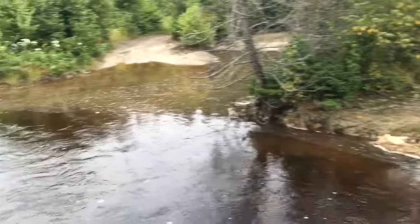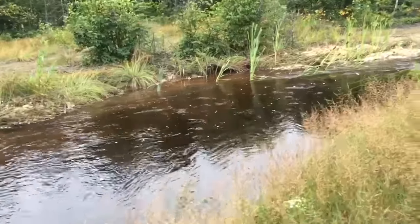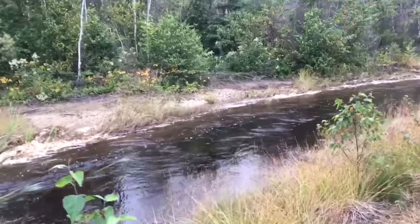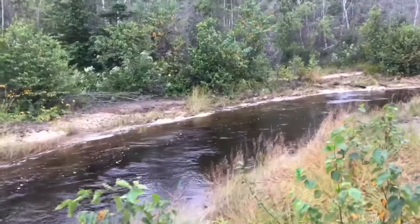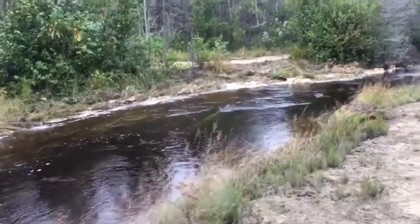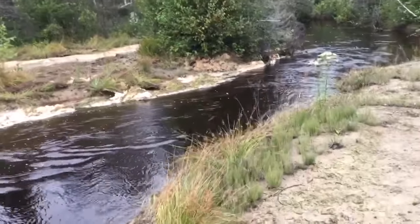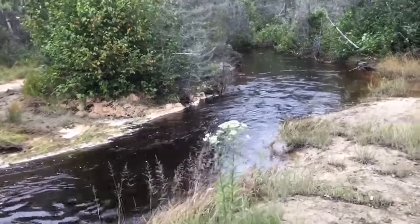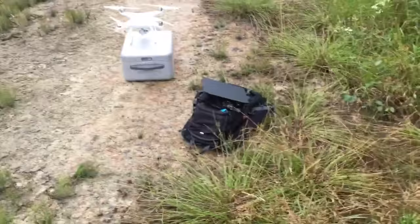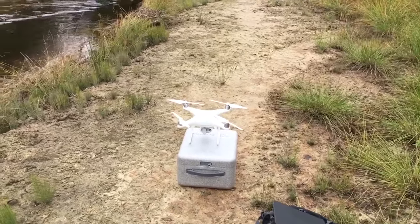You got water coming from there, flowing down pretty good. All the way down into this area. And it doesn't look like there's an area to cross. Because if there was, trust me, we'd be crossing. And it just continues to flow down there. We'll be back with an update. All right, Kris is going to fly the drone and see if we can find a way to get past.